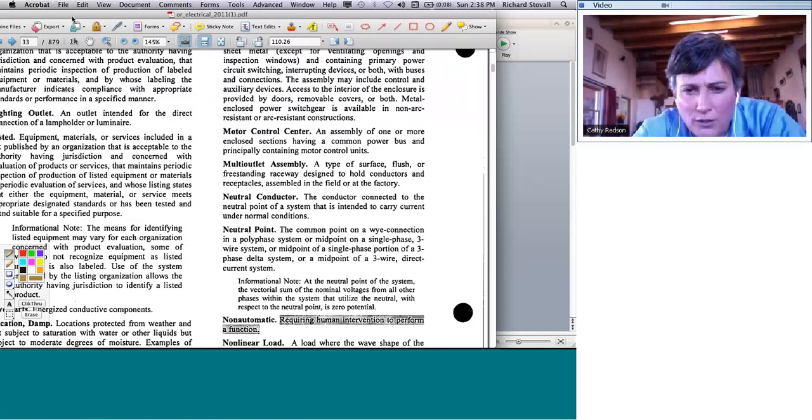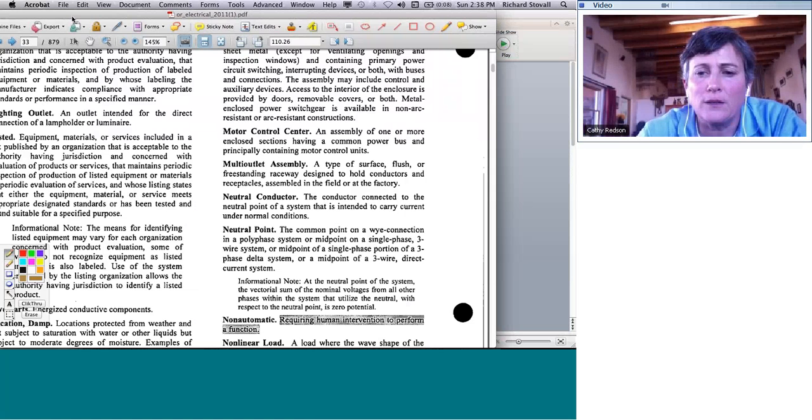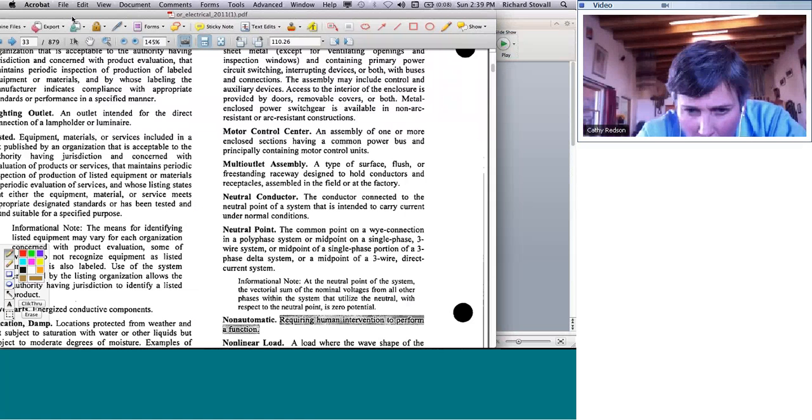Neutral conductor: a conductor connected to the neutral point of the system that is intended to carry current under normal conditions. Neutral point: the common point on a Y connection in a polyphase system, or the midpoint on a single-phase three-wire system, or a midpoint on a single-phase portion of a three-phase delta, or a direct current system. The vector sum of all other phases within the system that utilize the neutral is zero potential. So that's usually the neutral, intended to carry current under normal conditions, but that one is the one that ultimately gets bonded to ground. Okay?